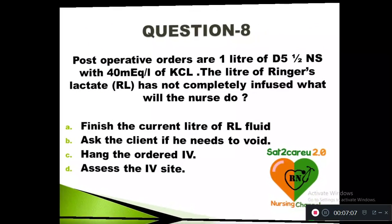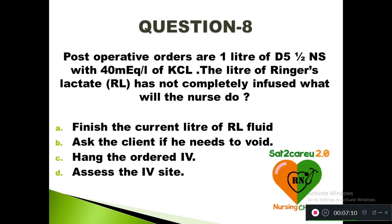Question number 8. Postoperative orders are 1 liter of dextrose 5% normal saline with 40 milliequivalent per liter of potassium chloride. The liter of Ringer's lactate has not completely infused. What will the nurse do? Option A, finish the current liter of fluid. Option B, ask the client if he needs to void. Option C, hang the ordered IV. And D is assess the IV site.